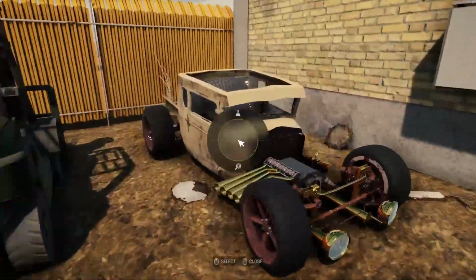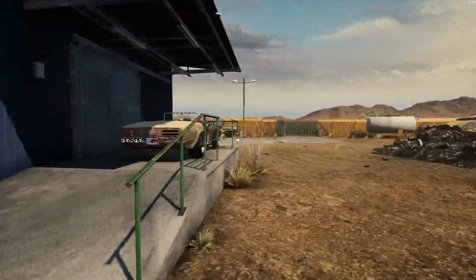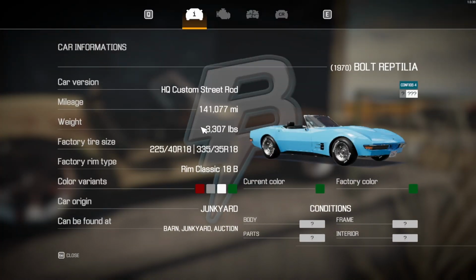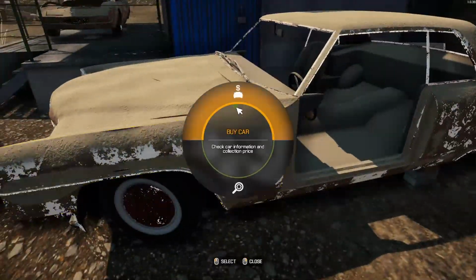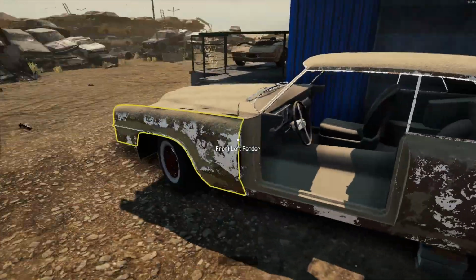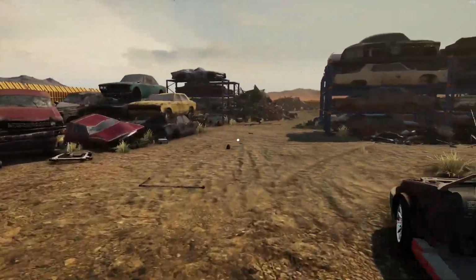Yep, and we've done the Bone Shaker. What's this right here? Oh, that's another one of my HQ specials. 141,000 miles for the Bolt Rotilia. This bad boy right here, what do you got? 241 Luxor Bowen. I'd like to get a hold of one of those. Paint it pink with some big old donk tires on there. That would be kind of cool.